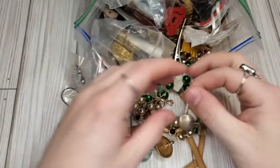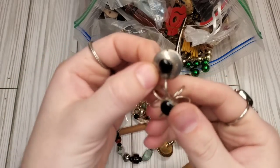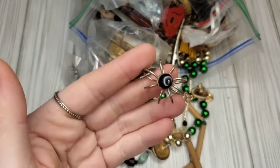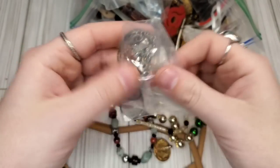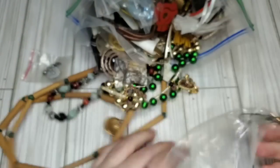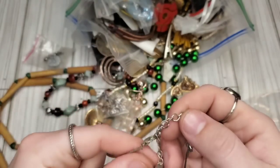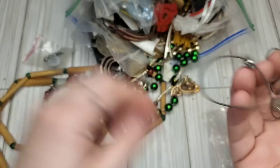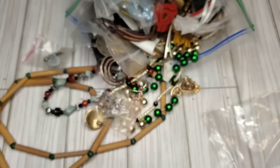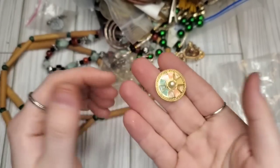All right, starting off with a broken earring. It's craft. There we go. Okay, we have a little bag of stuff. I really hope this bag is as good as my other one. This is a Claire's necklace that has some wear on it. Craft, and then we have an Avon little angel that is missing a stone, so that is craft. We have a little vintage earring.